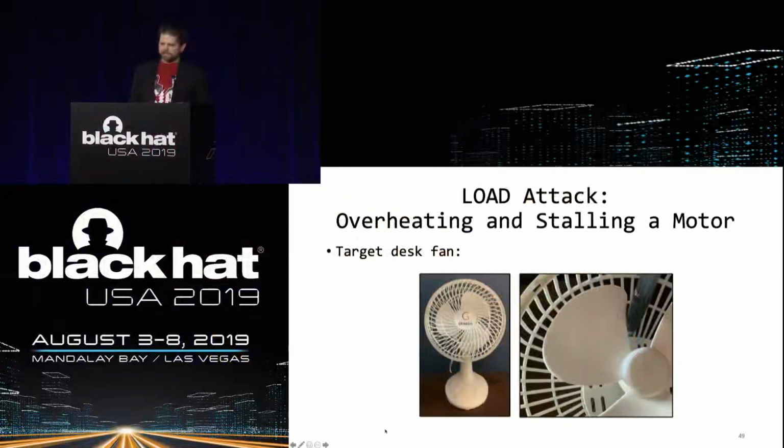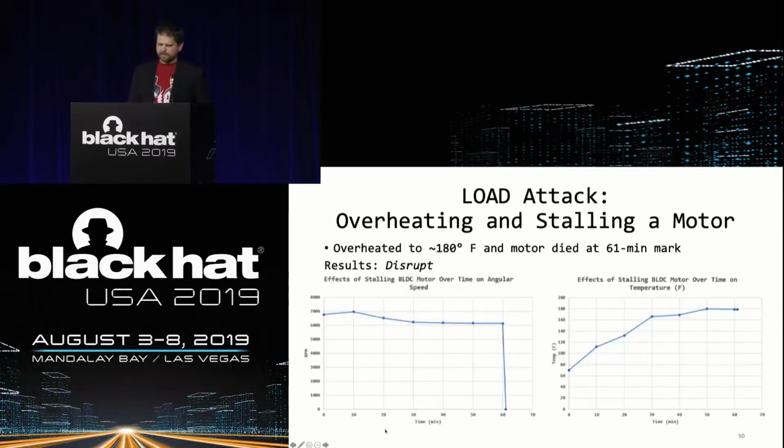I set the fan basically on high setting and used my hand to prevent it from moving, and every 10 minutes allowed it to move freely and measured its speed with a tachometer to see the motor's performance over time. So what ended up happening was after 61 minutes, the fan burned out. Based on the graph on the right, you can see that it started off operating at about 7,000 RPM and dropped over that hour to about 6,000 RPM before completely dying.